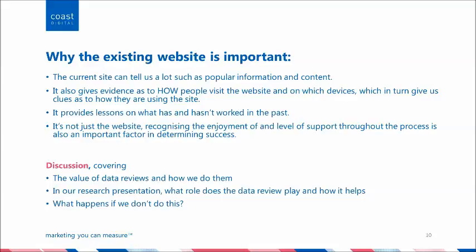In terms of the part data plays in that, the good quantity of data that we can get from analytics gives us robust patterns of behaviour. And we always try and do that. It also helps us counterbalance some of the individual behaviours we might have seen in the user research, through testing or face-to-face or telephone interviews. So we can balance those two out.